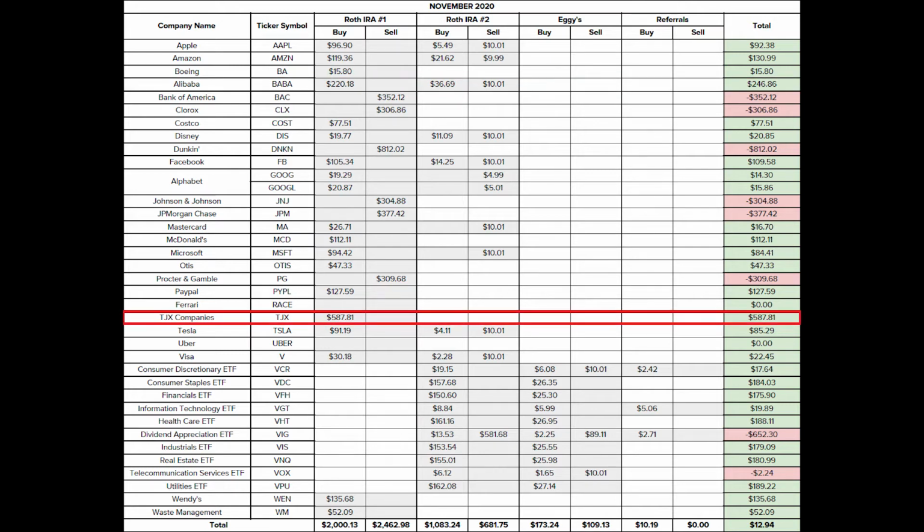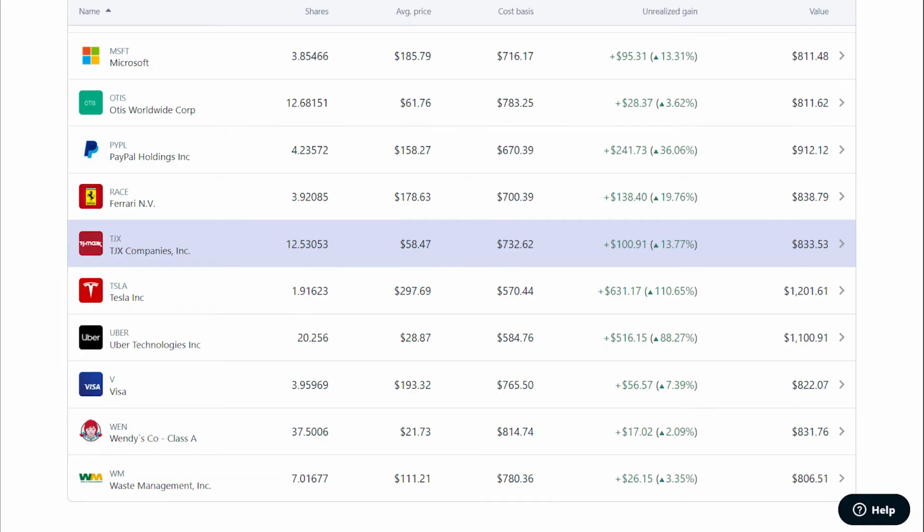TJX Companies was the biggest purchase for November simply because after I sold out of my Dunkin' position, I had to fill out the 5% allocation that I was missing. And even though my TJX Companies position was started just on November 2nd, it's already up 13.77%, which is amazing. In addition to the company being a pandemic turnaround play, TJX Companies is a great buy overall because it operates differently from other retailers.